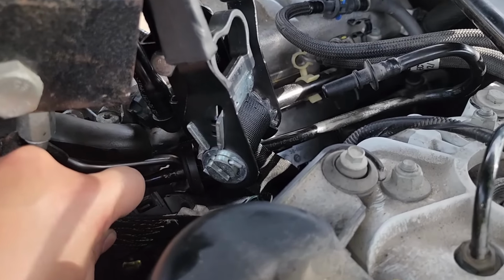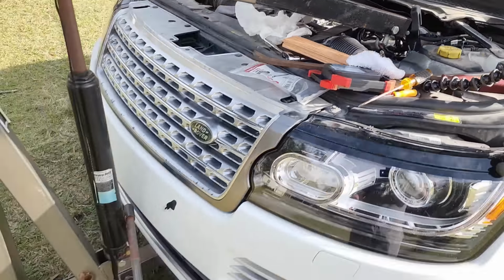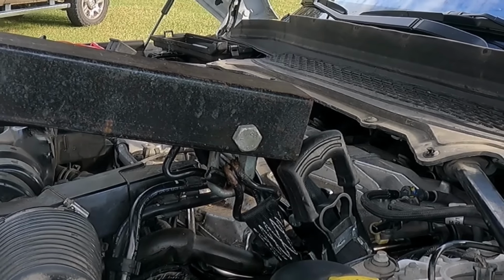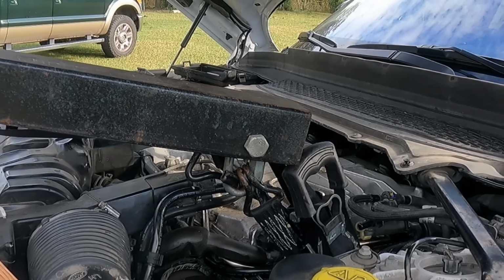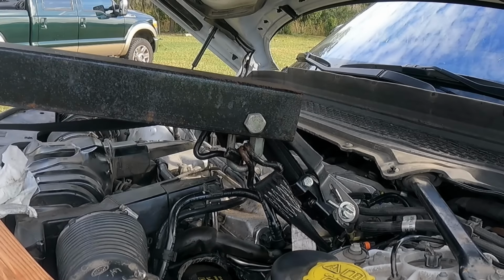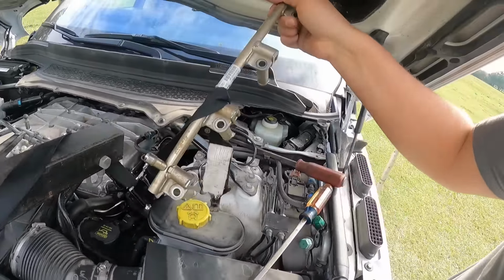Ratchet strap around just the fuel rail. It's a bundle of mess down there. Let's go ahead. We'll pump this a few times and see if it works. There it is, baby. Here it is right here.